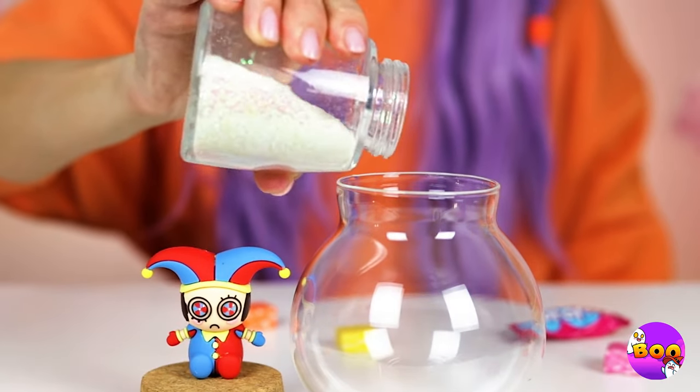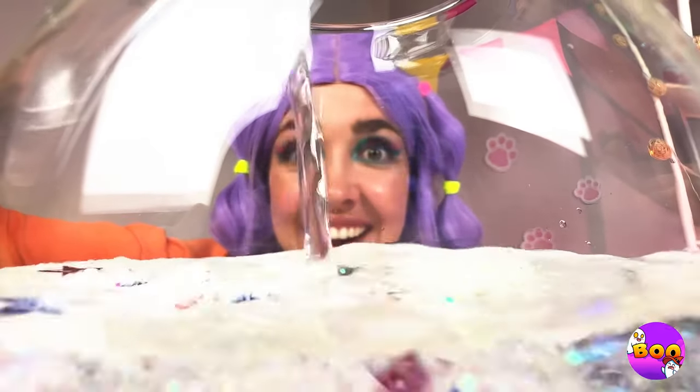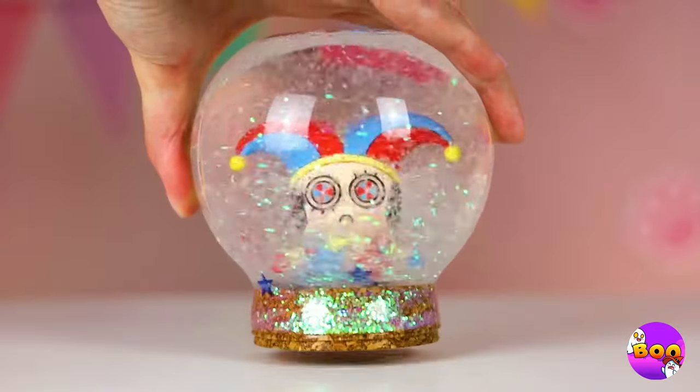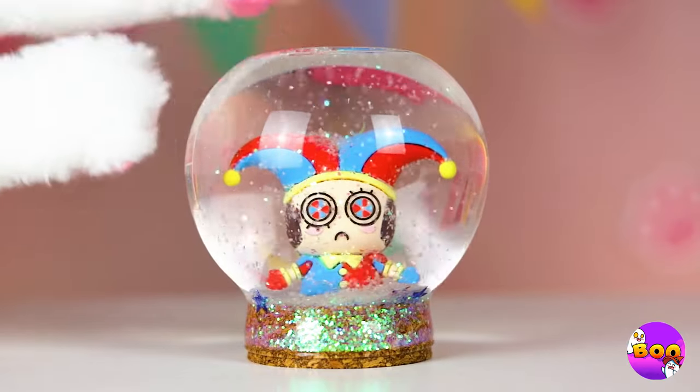But first, it's time for some housekeeping. We'll fill it up with a sea full of stars. But Pomni's the real star of this snow globe. Whoa. And more importantly, she's safe and sound.